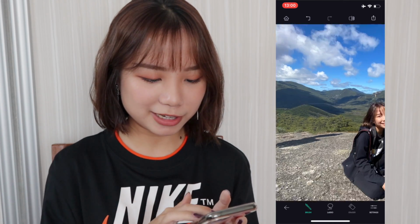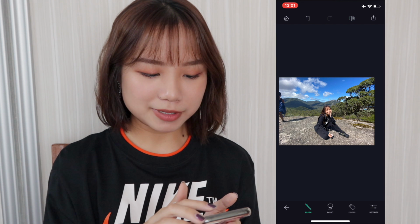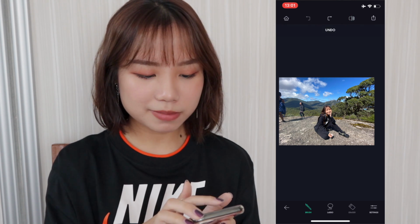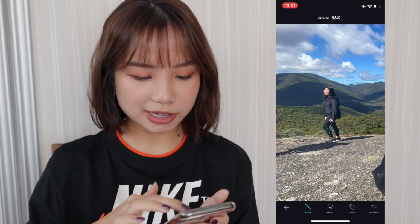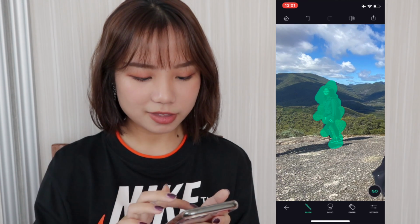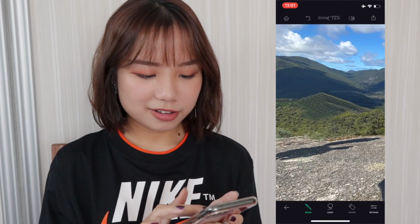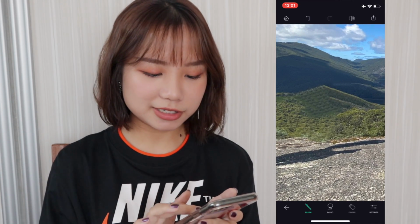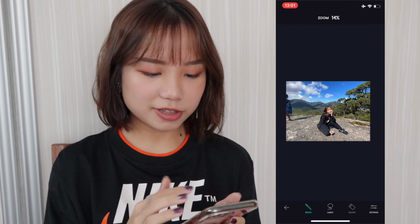So let me show you. This is my latest edit, right? This picture is from my Instagram, and actually there was a person in the background. This app makes it super convenient to get rid of people in the background. All you need to do is color the person away and then click go, and then she's gone. Sometimes it may take a few tries, so you may need to adjust it a little bit, but overall I think it's very good.